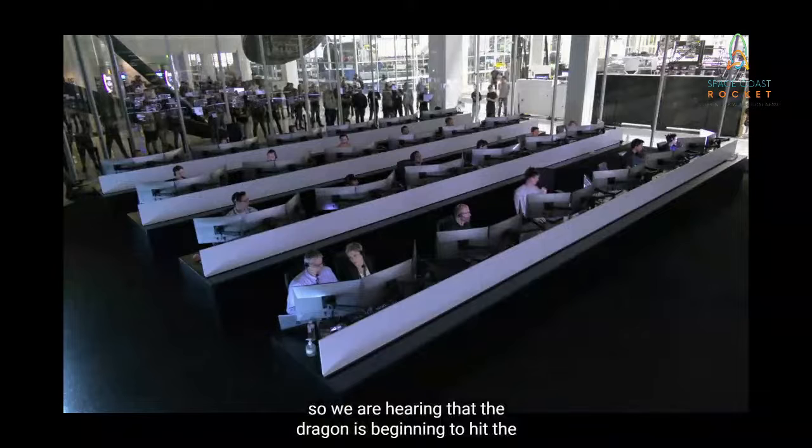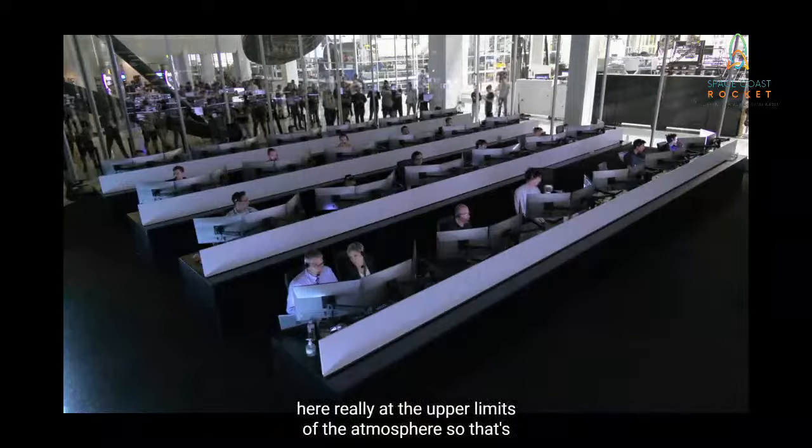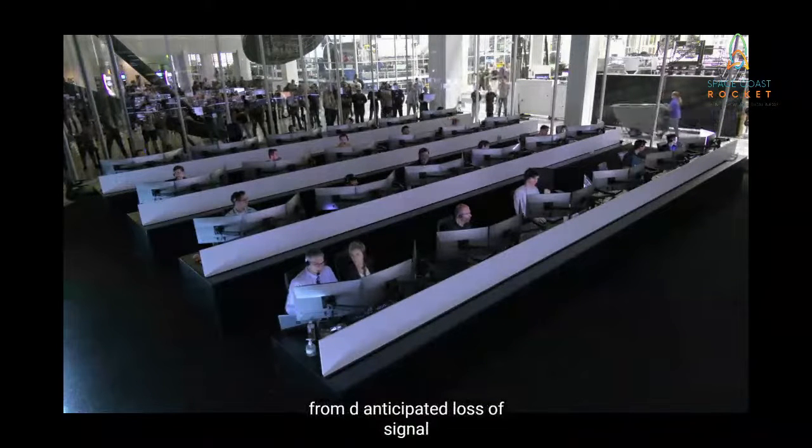So we are seeing that the Dragon is beginning to hit the Earth's atmosphere here, really at the upper limits of the atmosphere. So that's going to help to slow the vehicle quite a bit, but we are now seconds away from the anticipated loss of signal.